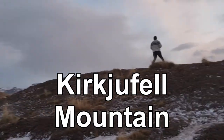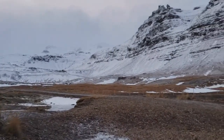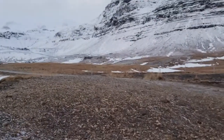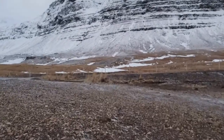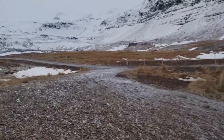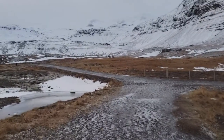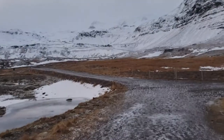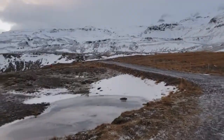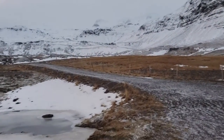And is a popular destination for nature enthusiasts, hikers, and photographers. Kirkjufell rises to a height of 463 meters above the sea level. It is located near the town of Rundafjordur on the Snæfellsnes Peninsula, which is known for its diverse landscapes including mountains, lava fields, coastal cliffs, and black sand beaches.